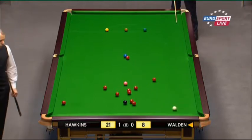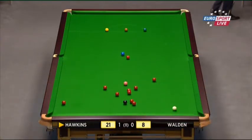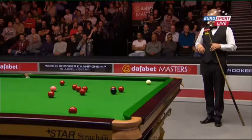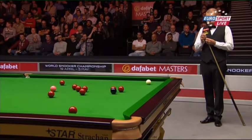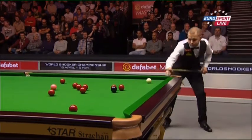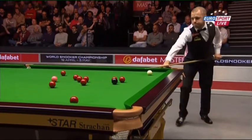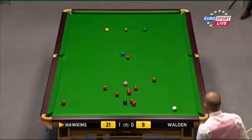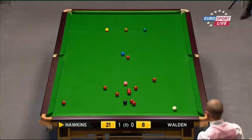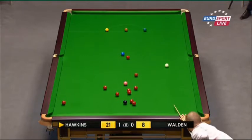Well, Ricky not tempted with the red on the left-hand side. He's just prepared to wait. I do think this could be a big frame, actually, for Ricky Walden. So often we're seeing these matches, Phil, just let Barry play this one. This is not no gimme either. You know, if a player goes 2-0, then it becomes 3-0. It's a little bit of an uphill battle. So, you know, one apiece. I'm sure Ricky will feel that he's part of this match.